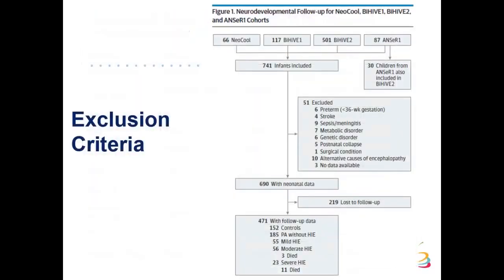In terms of the exclusion criteria, in total there were 741 live-born infants recruited to these 4 cohort studies. Between them, 66 children were consented in the NEO-COOL study, 117 in the BIHIVE 1, 501 in BIHIVE 2, and 30 of those ended up being included in the ANSWER-1, and then 87 in the ANSWER-1 study. So 51 children were excluded: 6 due to prematurity, less than 36 weeks. Again, depending on the inclusion criteria for the cohort, if we treat some kids at 35 weeks, that would have been a group that was missed. 3 children were excluded because of lack of postnatal data, and 42 were excluded because their final diagnosis was other than one of the things already listed.